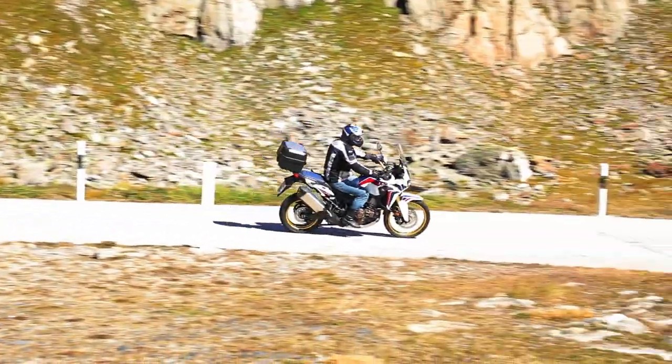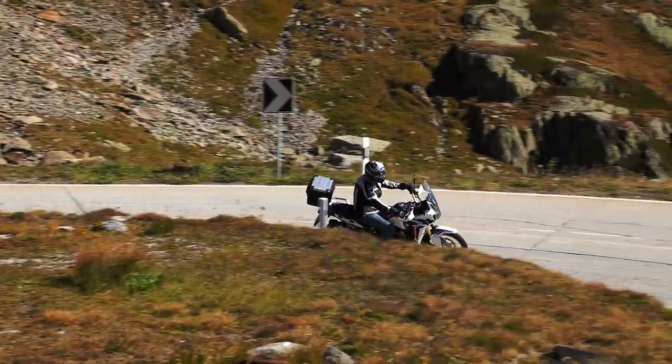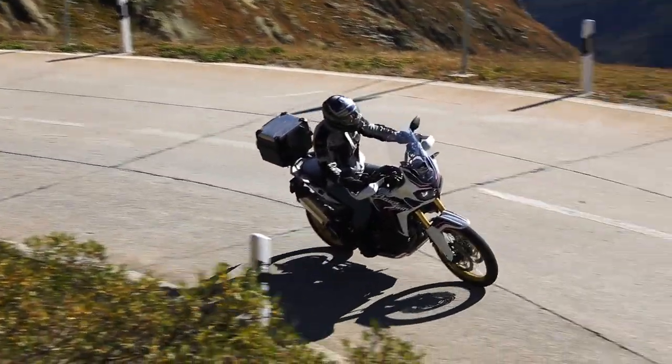Sorry to interrupt this broadcast with a little bit of motorcycle porn. Right. We're at the top of the Nufenen Pass. Almost the top. Well, virtually. Call me a liar for about 500 meters. And if it's 500 meters elevation, then you're a big liar.